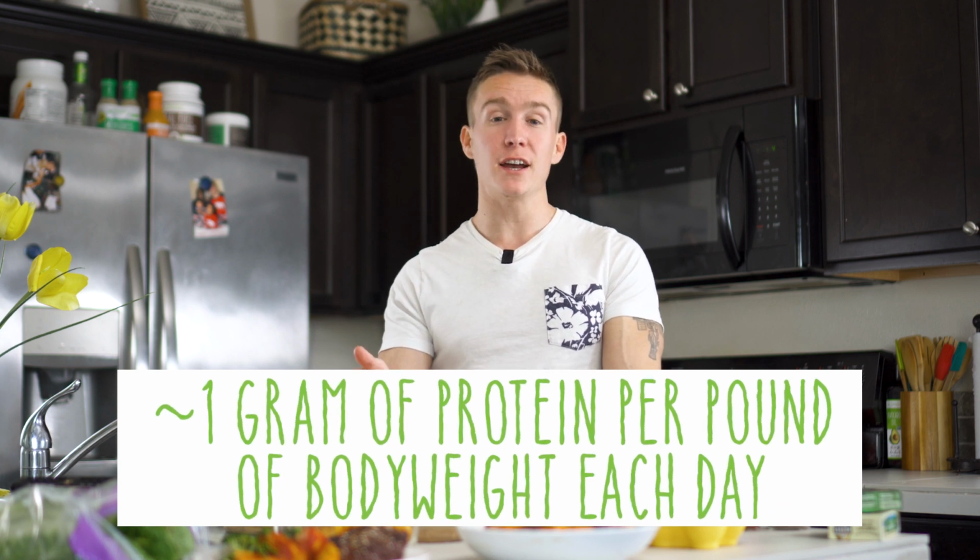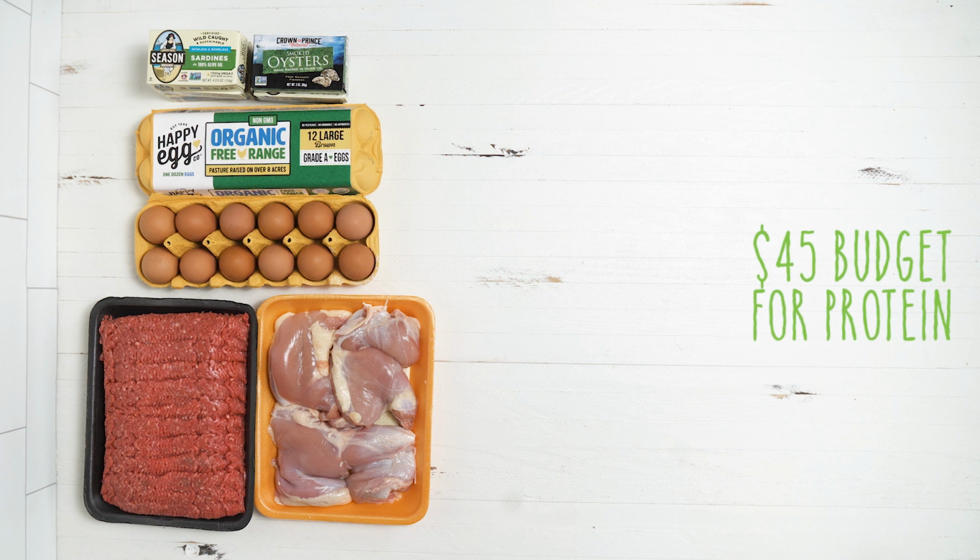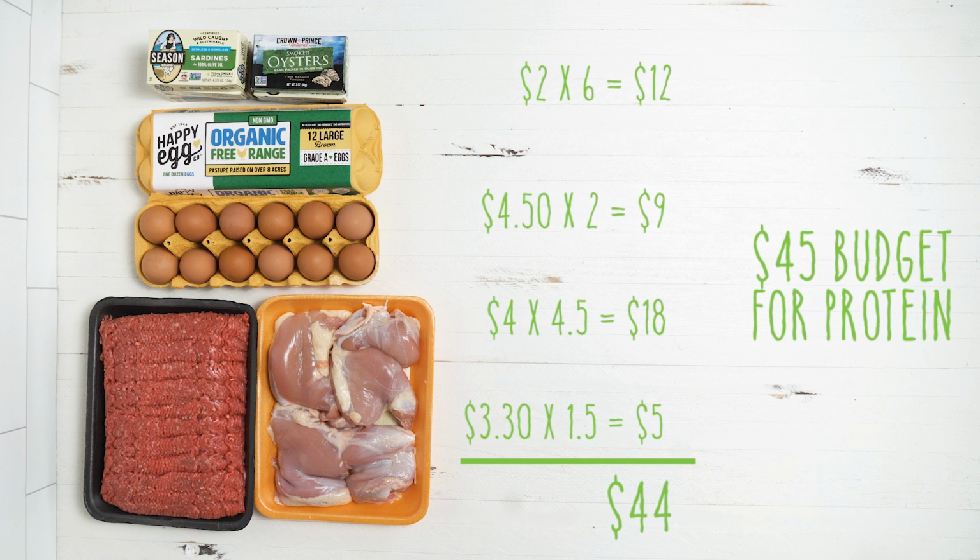In terms of how much protein to buy for the week, I calculate it based on wanting to get close to 1 gram of protein per pound of body weight per day. I use a fitness app like Chronometer or MyFitnessPal, plug in a hypothetical day, and look up how much protein I'll need per day to hit that number. Then I multiply that by 7 for the week, and that helps me figure out how much protein I'm gonna need. Referring back to that $70 weekly budget, I budgeted $45 for protein. This came in just under that, I think it was 44 something.